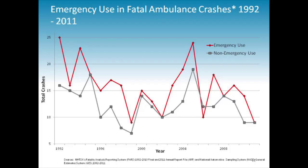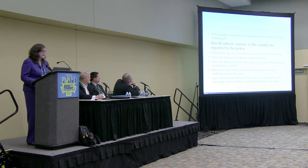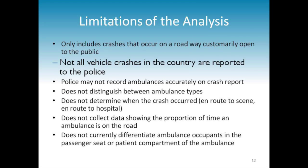So this shows, broken down by year, the emergency use, obviously in red, and non-emergency use is the blue line. So let's talk about the limitations of these data, because this is really important to qualify anytime you share with somebody, hey, did you know over the 20-year period starting in 1992, there were an average of 29 ambulance-involved collisions that resulted in 1 or more fatalities? That you need to qualify that statement by recognizing out loud the limitations of those law enforcement officer reports.